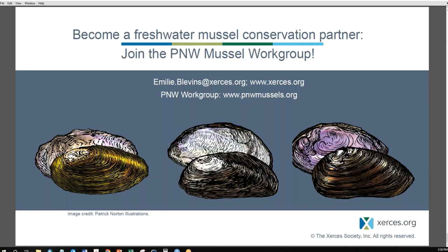But in some of these bigger flow events, what we do see is that mussels can get scoured out and land on the floodplain. And as the water recedes, there's really nothing that you can do. So I think after that same flow that affected the bed I showed the pictures of, the side channel, people were finding many, many shells as they were just walking the banks.